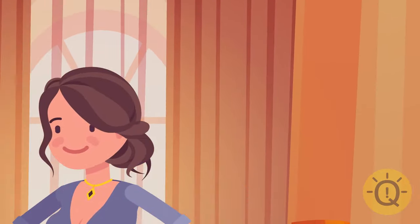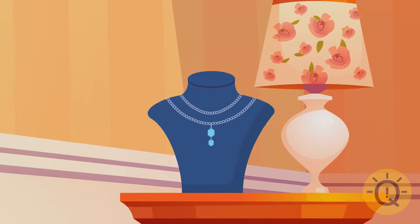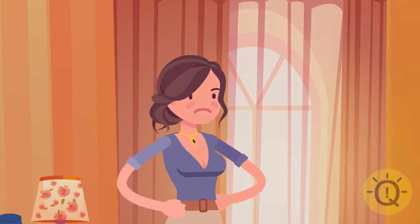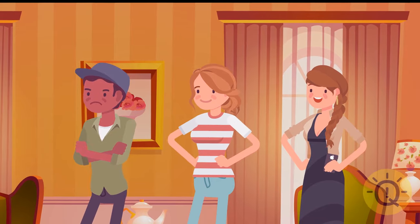When they left, Mrs. Reed saw that her diamond necklace was missing. She guessed that one of the candidates had stolen it, so she invited them again. Take a look at them and figure out who the thief is.